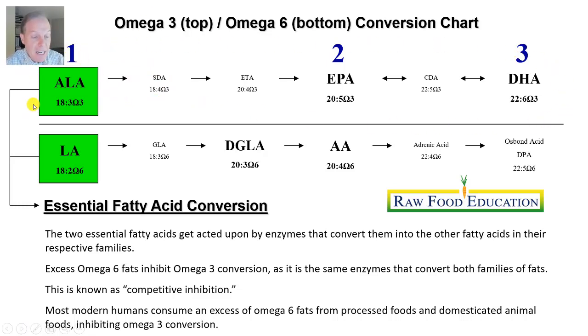So if you're just adding flax and chia and getting enough omega-3, ALA, in your diet, but you're still consuming processed foods, organic vegan ice cream made with soy, and so many other packaged processed foods, and you're eating too many omega-6s, or you're eating a high-fat diet with too many nuts and seeds, even if you're all raw, you're eating too much fat, you're going to get way more omega-6s compared to omega-3s. And what'll happen is the enzymes will be so busy working on the omega-6s, they won't be able to work on the omega-3s. That's known in science as competitive inhibition.